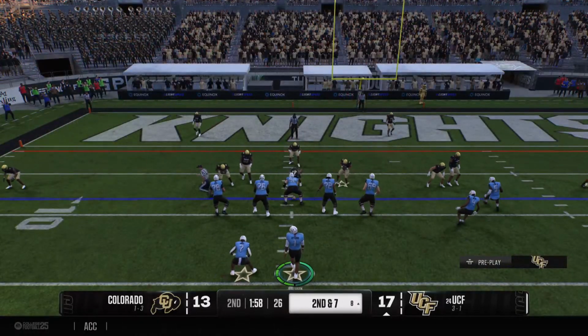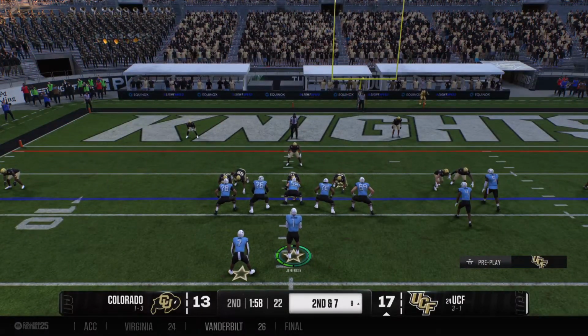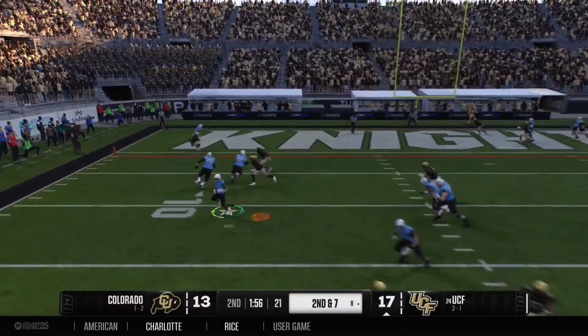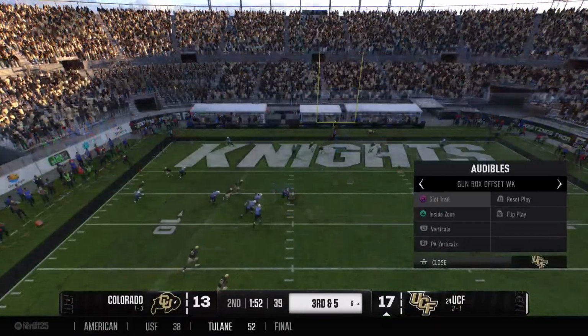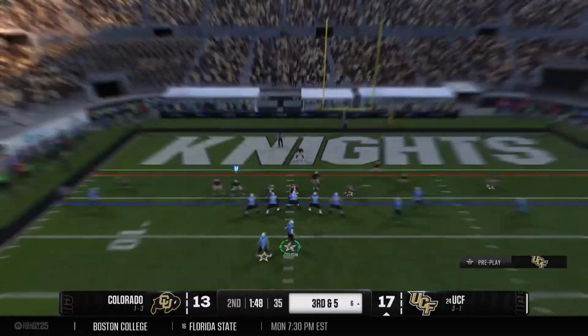Going to work in the red zone, they can't pick up the first down without getting it into the end zone. On second down, looking again to throw. They've got the screen set up. That throw and catch gets them down to the 6, and the defense is running out of answers.